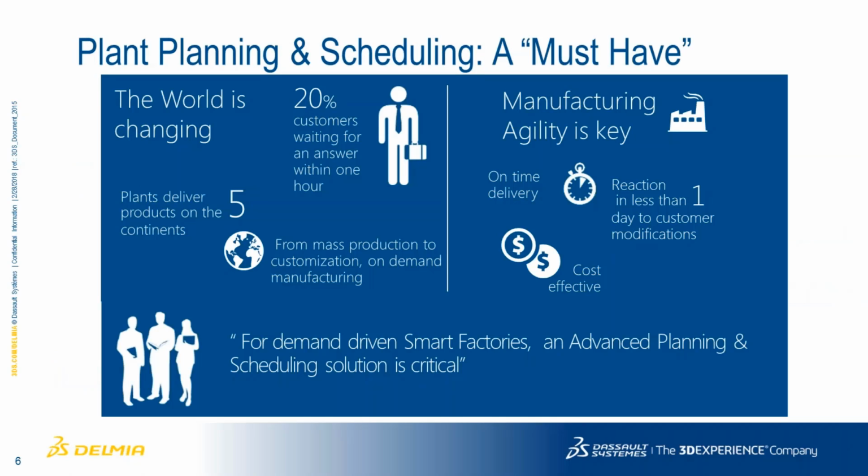Now, today we see that plant planning and scheduling is a must-have, especially in the context of Industry 4.0 and smart manufacturing, again, whatever term you prefer to use. But as you see here, the world is changing, from mass production to customization to on-demand manufacturing. And customers, and you probably have your own experiences, have a higher degree of expectation in terms of getting answers and having products delivered. Manufacturing is certainly changing from one plant, one product to a multi-product, single line scenario. So the dynamics within plant planning and scheduling have been rapidly changing.